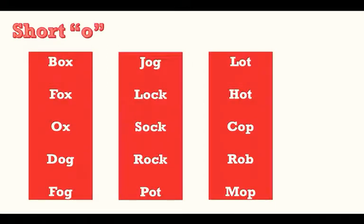So here is the list of words that have short O in them. I will be reading them one by one, and feel free to pause the video so you can say it as well and play it again for the next word. Let's begin.